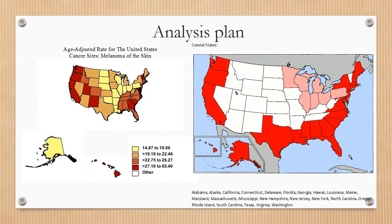I decided to only include coastal states defined by those bordering an ocean or the Gulf of Mexico. On the right here, you'll see those are the states highlighted in red. And I wasn't particularly interested in including those states that are defined as coastal by the fact that they border the lakes, which are the Great Lakes, highlighted in pink on the right. In total, the coastal states highlighted in red are about 23 states. You can see them all listed on the bottom there if you are interested.